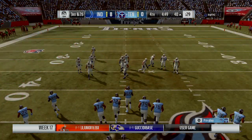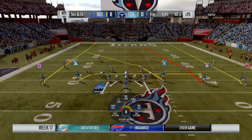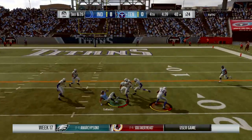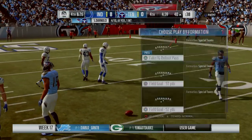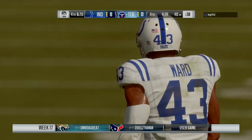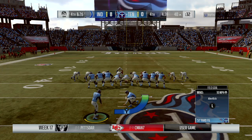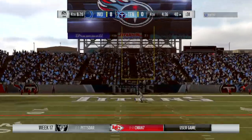The Titans on 3rd down, 2 for 5 to this point. This will be 3rd and forever. A shotgun snap for Darnold. And he couldn't hang on to it through the contact. Incomplete. The beauty of being able to play a zone defense when you can sit back and see the ball coming out of the quarterback's hands, guess what? Creates a lot of confusion, kind of a muddle in the middle of the field where you can go make a play on the football.